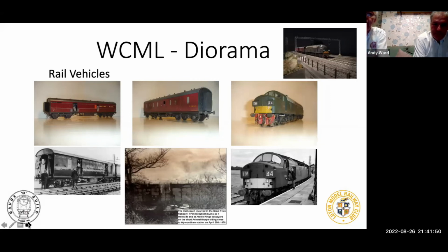Because of its sensitive nature, it was taken to King's scrapyard on the east coast, near Norwich, and it was deliberately burnt. And the photograph we've got in the centre bottom there shows the end of that coach. It was deliberately destroyed to avoid souvenir hunters or any other people that tried to glorify out of it. And I think that was the right thing to do.